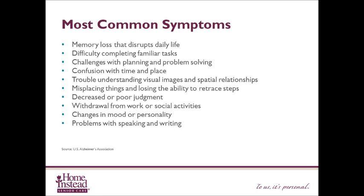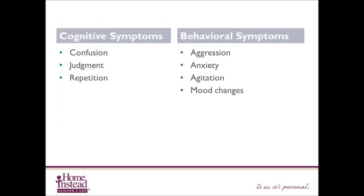Decreased or poor judgment. You may give away large amounts of money to telemarketers. Withdrawal from work or social activities. They quit going to Bible study or bridge club so others won't notice the changes. The changes in mood or personality. They may be more easily upset, depressed, or even anxious. And problems with speaking and writing. They stop in the middle of a conversation, or maybe they have trouble finding the right words. So helping families understand the types of symptoms will be important when providing care.